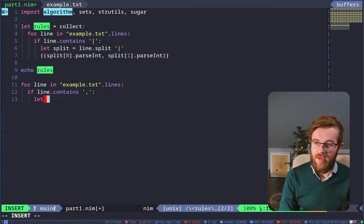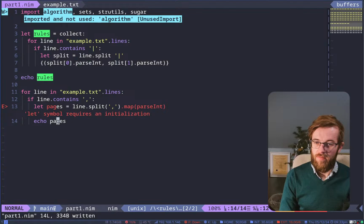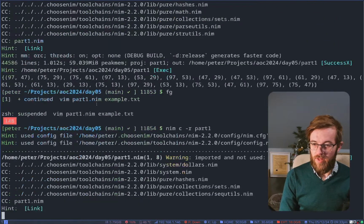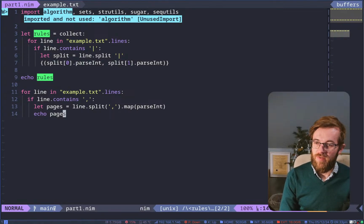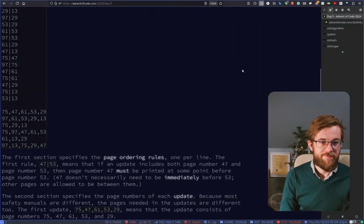So we can say that the pages is the line split on the comma and mapped with parseInt. So that should give us just a list of pages. This requires the sequtils module for the map function. If we now run this, we have our rules and we have our sequences of pages, which is very nice. And now we can write our compare function.